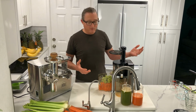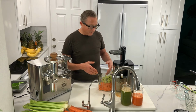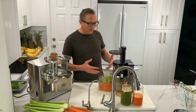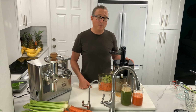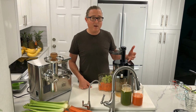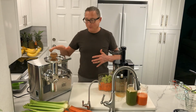So I followed the instructions. I didn't really notice any clogging, even with celery and carrots that I had not chopped up. But I'm not so sure that if we kept juicing it wouldn't have clogged up, based on the instruction manual's recommendation not to juice more than 2.5 pounds of produce without taking this bowl apart and cleaning it out. All right, so let's move on to the Pure juicer.